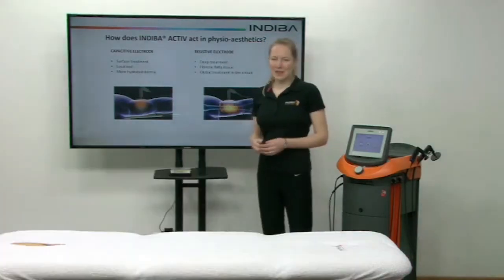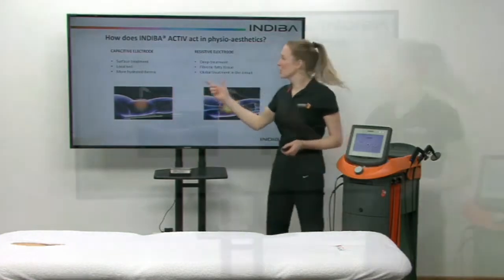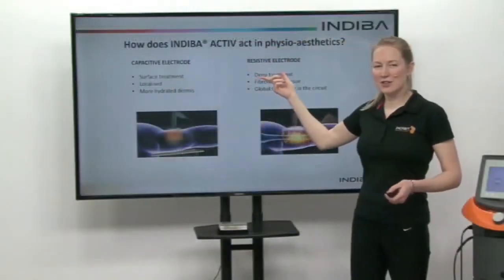Hi, I'm going to be talking about Indiba Active in physioesthetics. So what can we treat with Indiba Active in terms of physioesthetics? Well, we've got two applications of treatment. We can use the capacitive electrode or the resistive electrode.